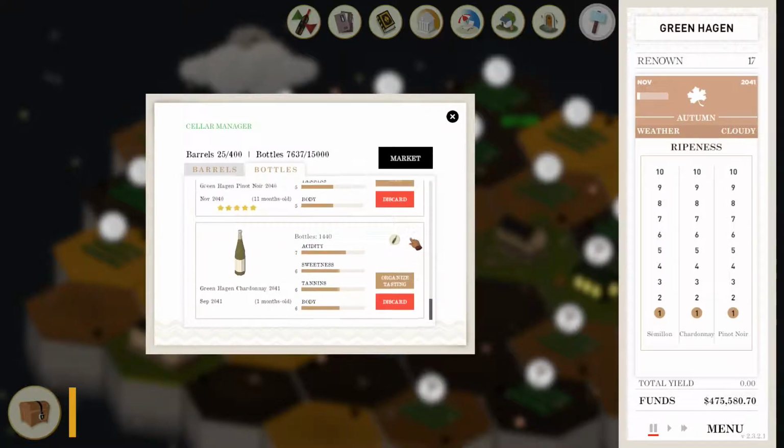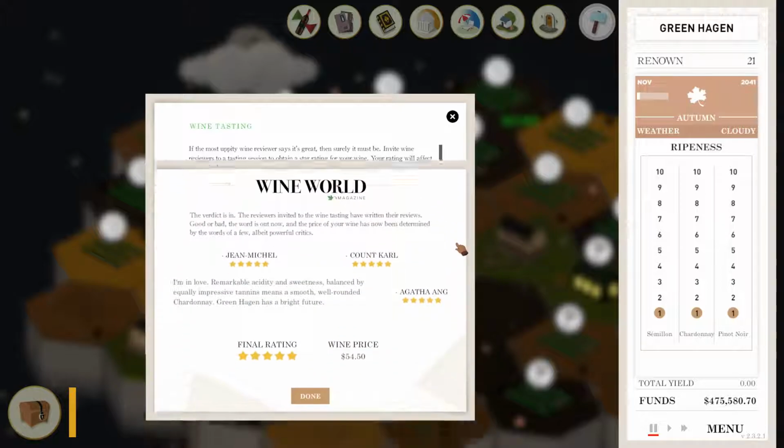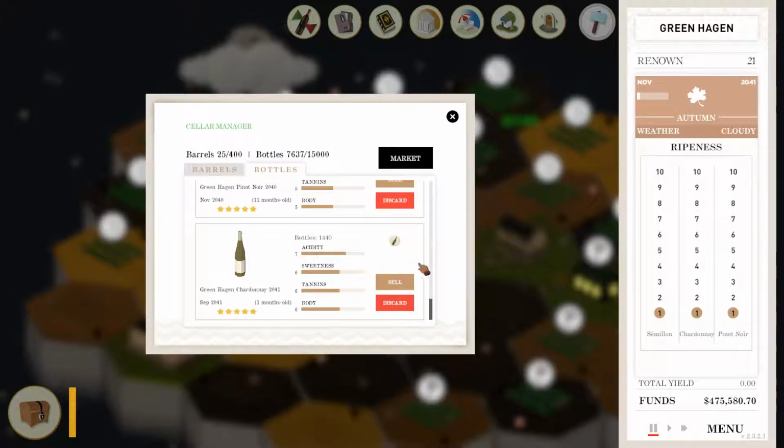Let's take those for a taste test, and we will bring in all the experts for this one because it should be a 5-star wine, if I did my stuff right, and sure enough, I did. Very good. They love it.